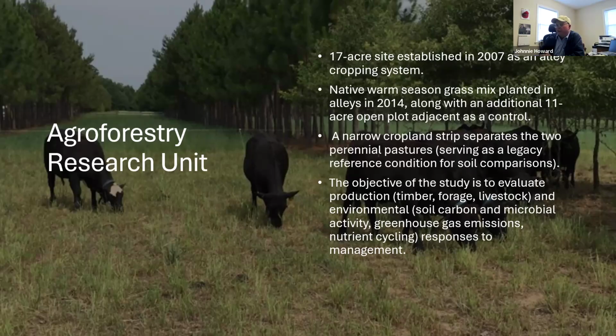And in addition to that, an adjacent 11-acre open plot was planted in the same grass mix so that there would be a control. And there's also a narrow cropland strip that divides the treed area and the control area, just so that they would have a place that was cropped each year to be able to go back and pull soil samples from that area.